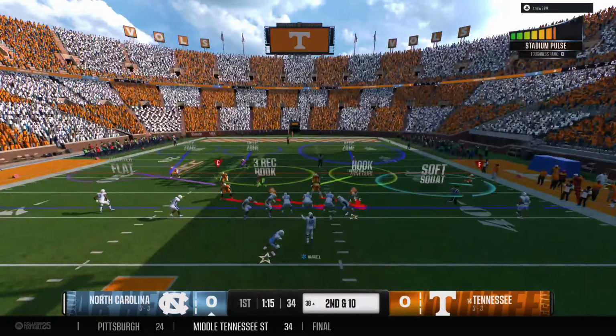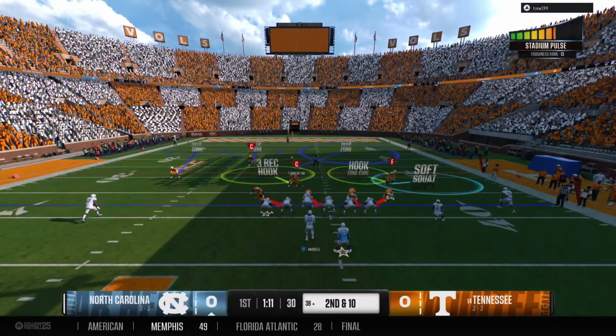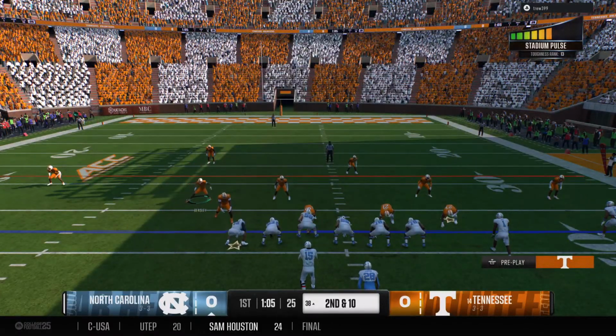About all you can say is do better. But that's the problem. Are they able to do better? And that's why you keep trying things, right? Keep trying to get on the perimeter, run it up the middle, try different things to see what you do well.